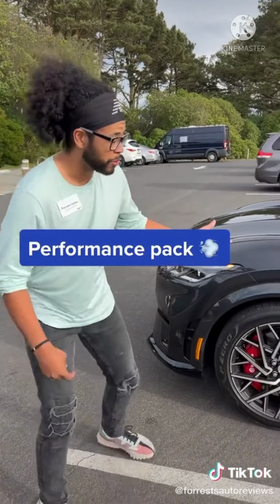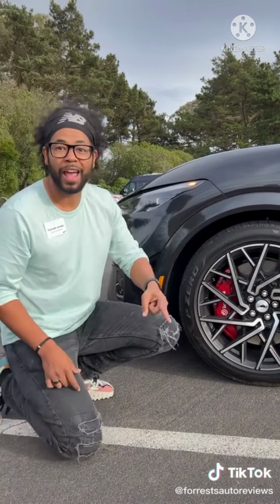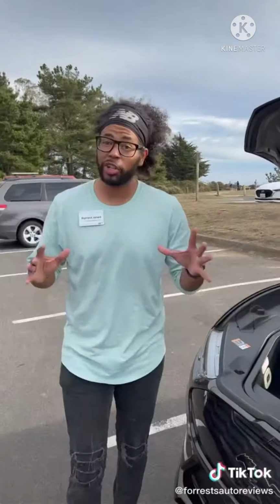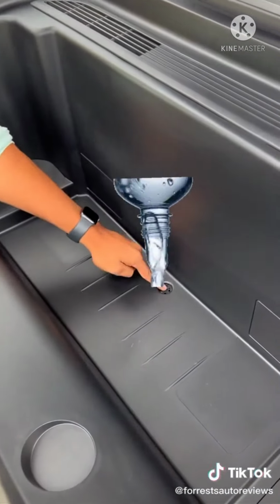This has the Performance Pack, which is going to give you these really cool wheels, Brembo brakes, Pirelli tires, and MagnaRide suspension. And you want MagnaRide suspension. You don't have an engine, you just have more trunk space, and because it's not carpeted, you can actually put ice in there, put your drinks right here, and once you're done, it'll all drain through that hole.